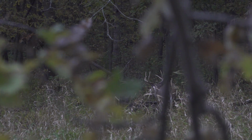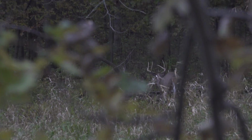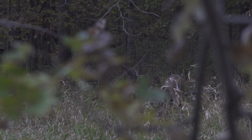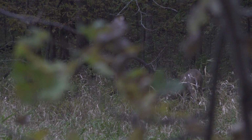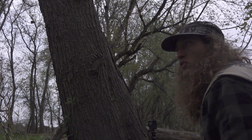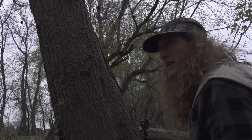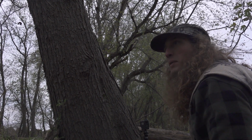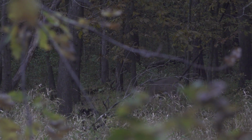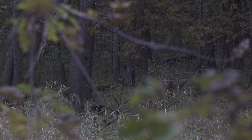5:30, and that buck got up. Must have been bedded right along the river. Darn near could have seen us get out of that canoe and pull the canoe up, but he didn't. I thought I heard him grunting, and he was raking a tree along the edge, and then he just walked right at 36 yards. Just a touch too far. For that situation, he had some grass between me and him, and it just wasn't the shot that I wanted to take right now. But I think we got really good odds, man. I'm shaking because I'm cold, but I'm just super pumped up. I think we got a really good chance of seeing another nice buck before the night's over.